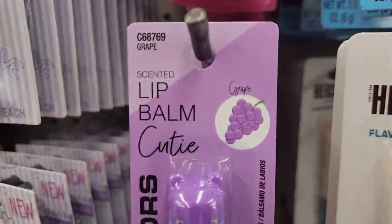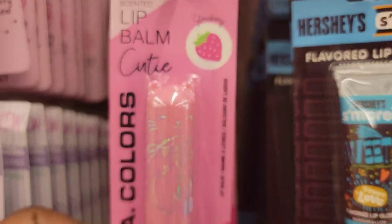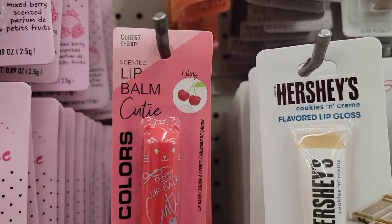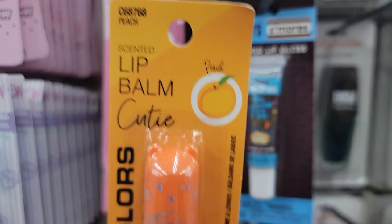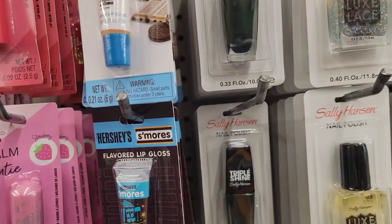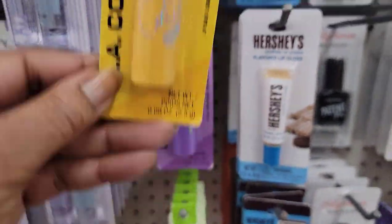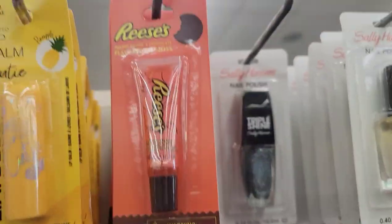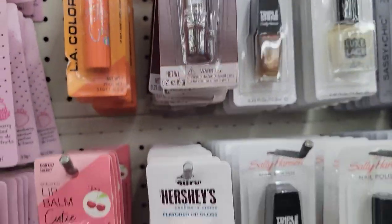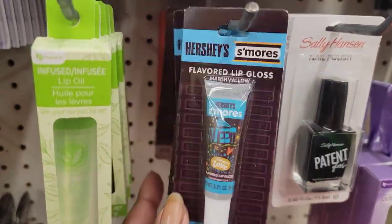I see this LA Colors Lip Balm Cuties in Grape. And this one is in Strawberry. And this one is in Cherry. Lip Balm Cuties. And this one is in Peach. Those are cute. And I think they have a, oh, it's Pineapple. Those are cute. And they have all the lip balms or flavored lip gloss and the Reese's, Hershey's, S'mores. These are cute.